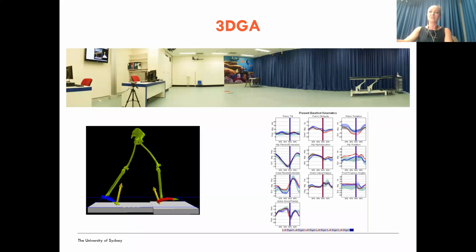There's also some concern that in these labs, patients perform what we call their doctor walking or physio walking. So although this is a measure of their best ability, it may not accurately reflect their day-to-day ambulation. Although this data from 3-dimensional gait analysis is essential for things like surgical decision-making, it's really not going to be feasible in large clinical trials.